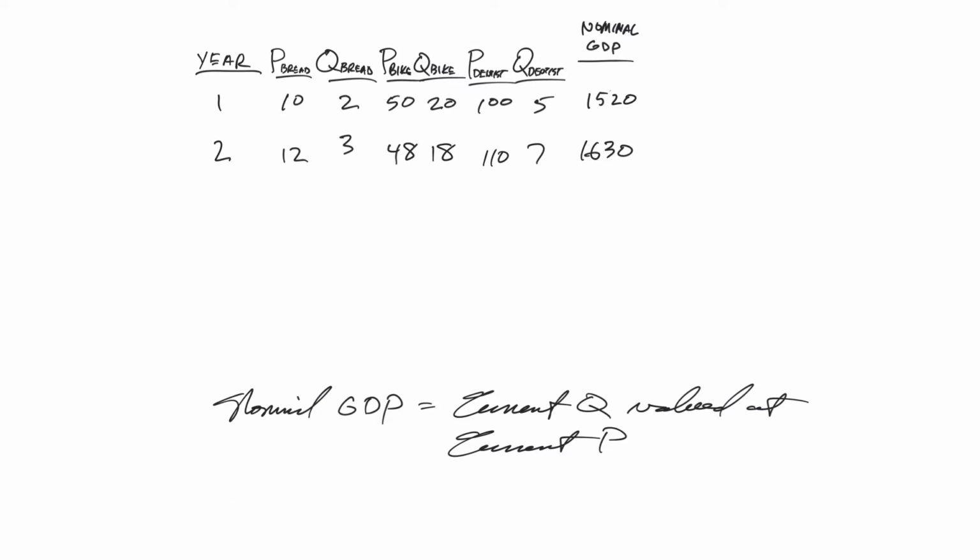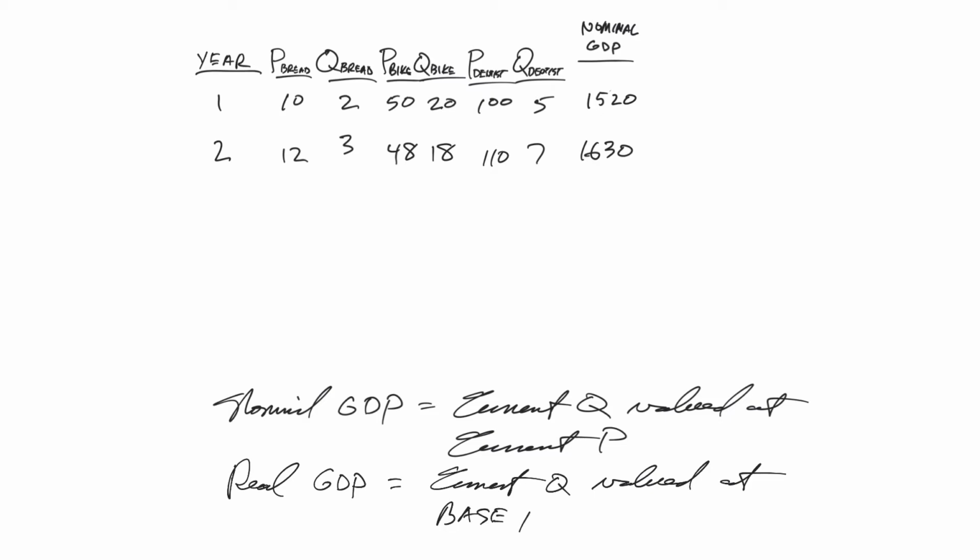So, we're going to calculate something called real GDP. Real GDP is current output valued at base year prices. Okay? What we're going to do with real GDP is we're going to hold prices constant at the base year. So every year we calculate real GDP, we're going to calculate output. We're going to value that output at the same price. So prices will be held fixed in its base year.